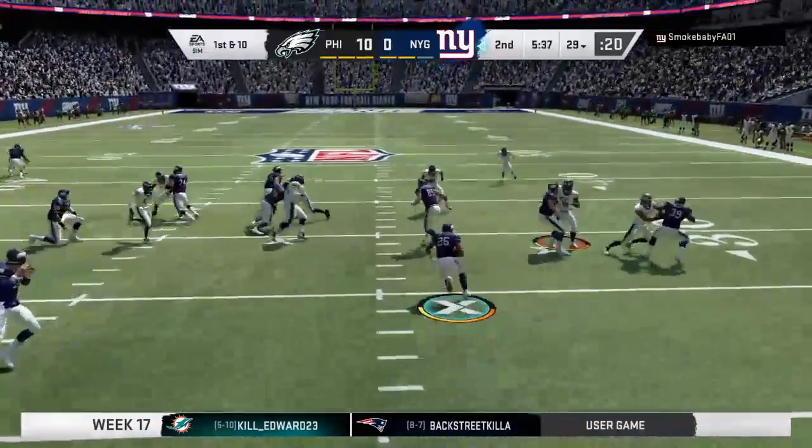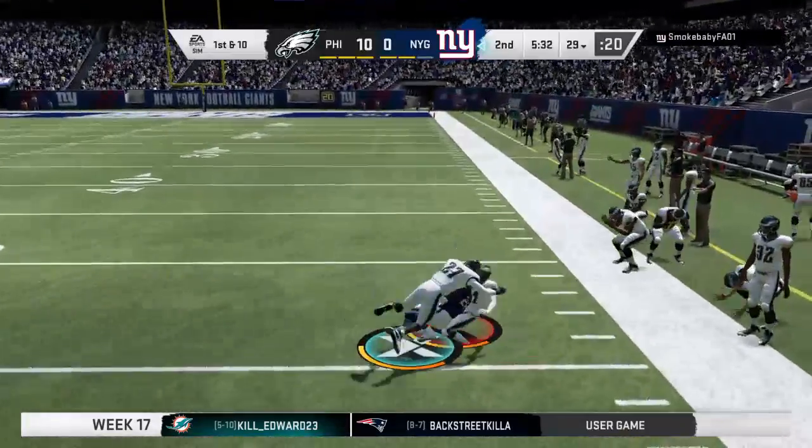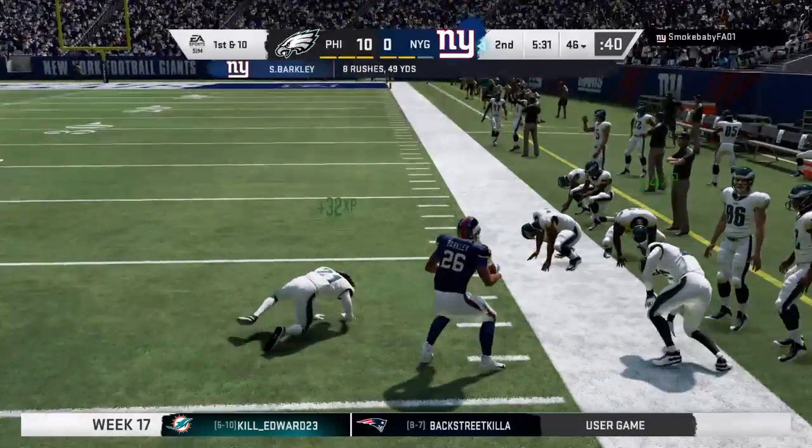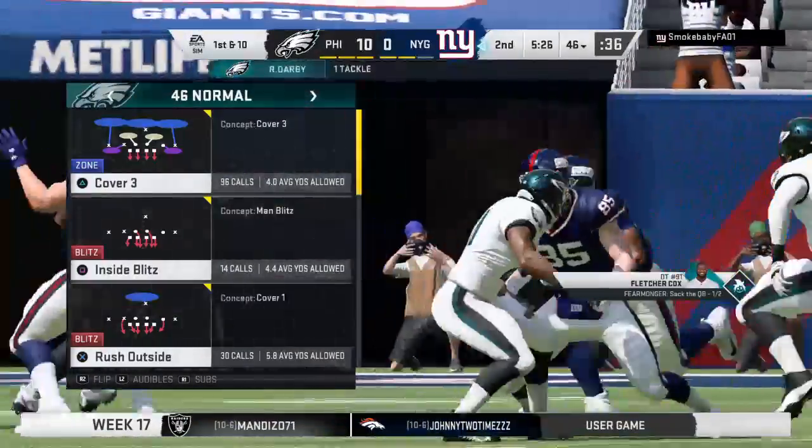They keep it with Barkley on first down. He'll have a first down past the 40 and all the way up to the 46. Give them 18 there, and the Giants have a first down.